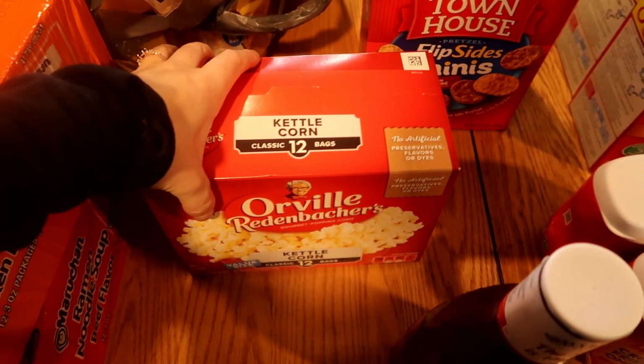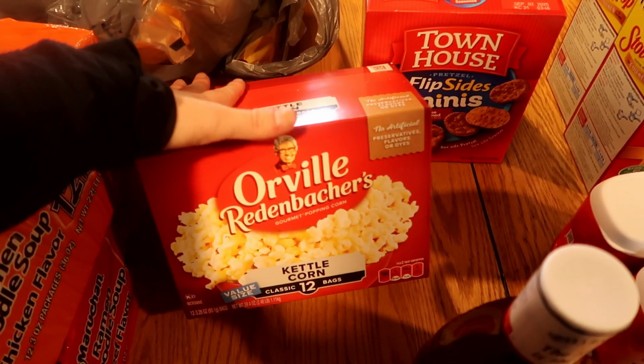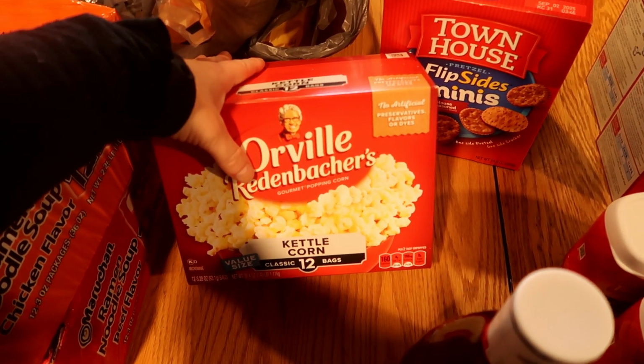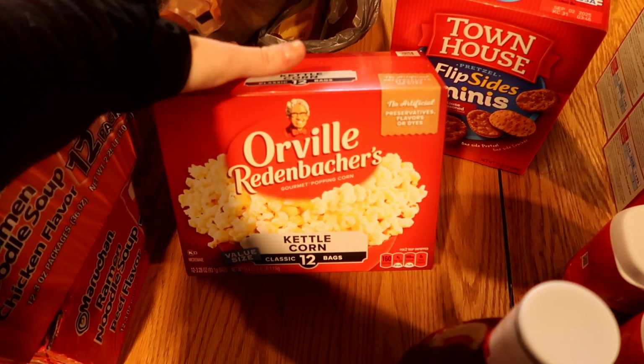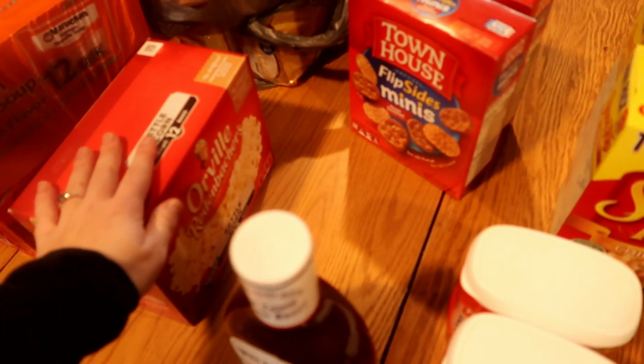Thing of kettle corn. This is our favorite, our preferred popcorn. The kids will do these a lot, especially over winter break, with like a handful of M&Ms or something in it while we're watching movies or just hanging out, playing board games. My older girls are really into Scrabble right now, so we've been doing that, but there's that.